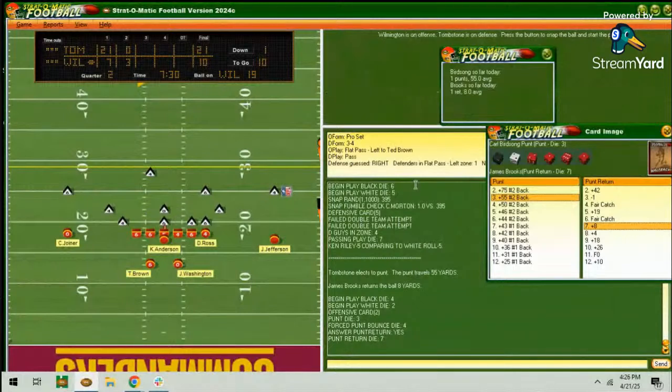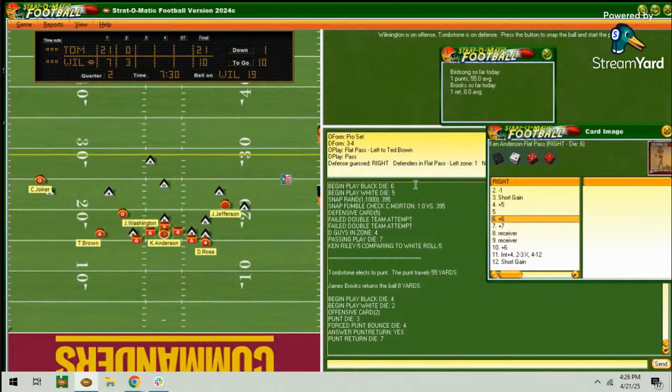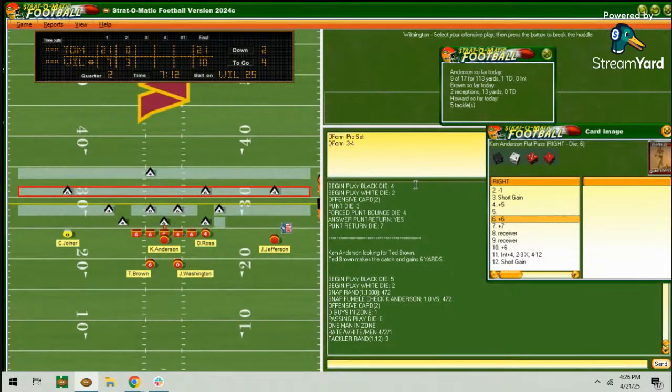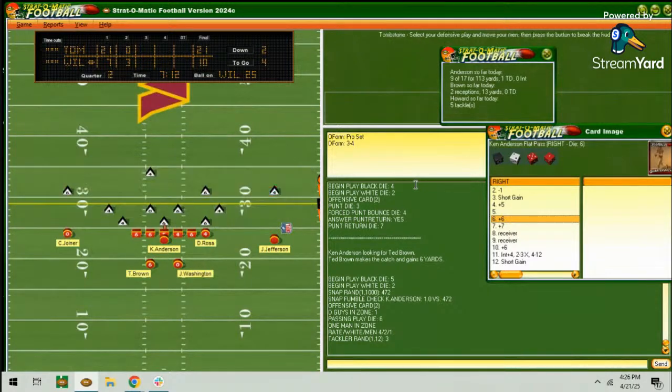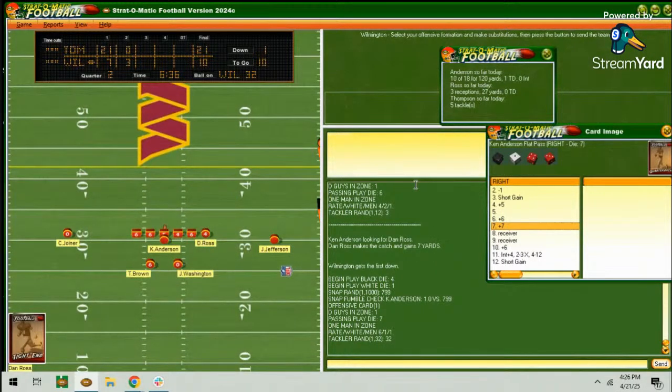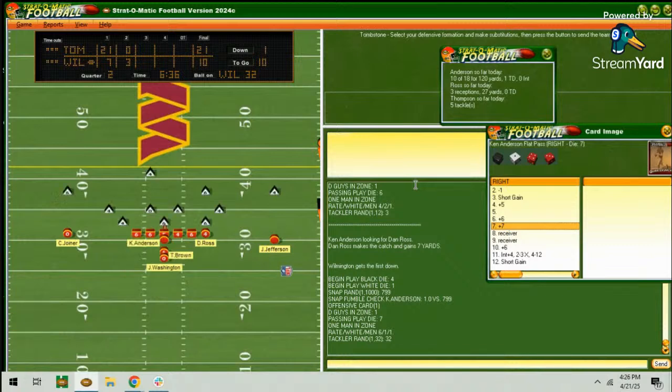So Wilmington down 21-10, has the ball back. Tombstone received the first half kickoff. There's a 6-yard flat pass to Ted Brown. 2nd and 4. So look into Ross going against the 6, guess right. 7-yard pickup. Moves chains. 6:36 left in the half.